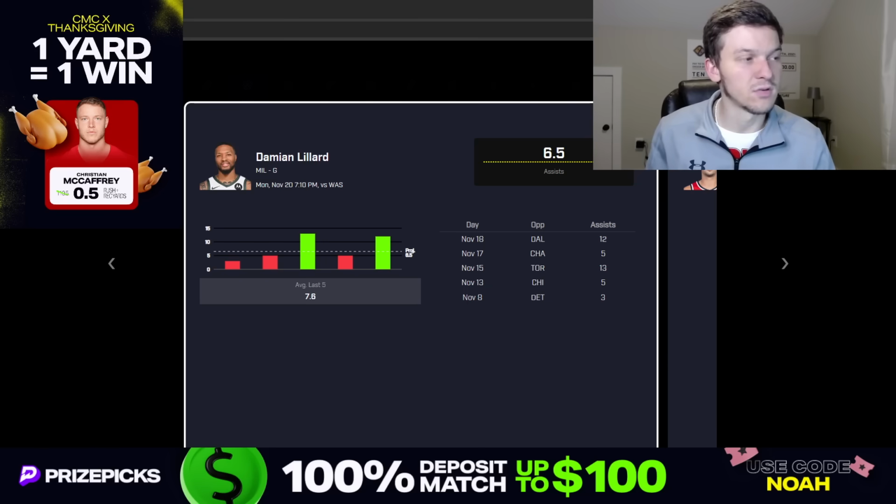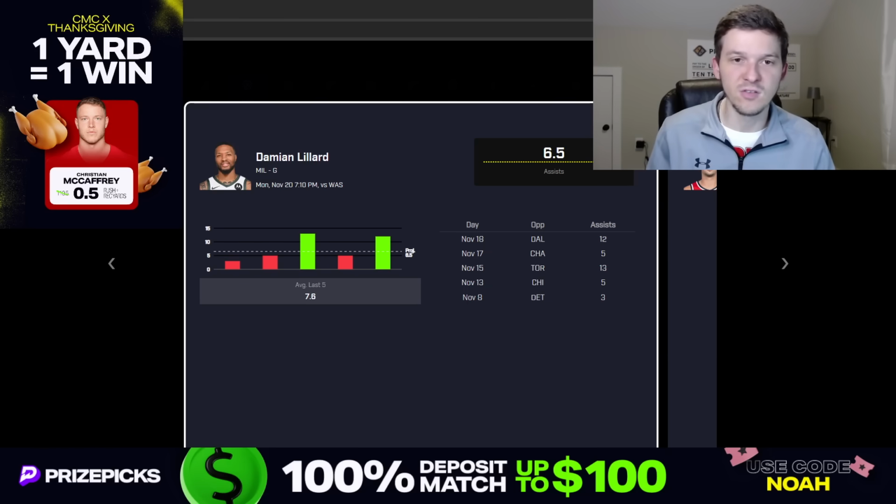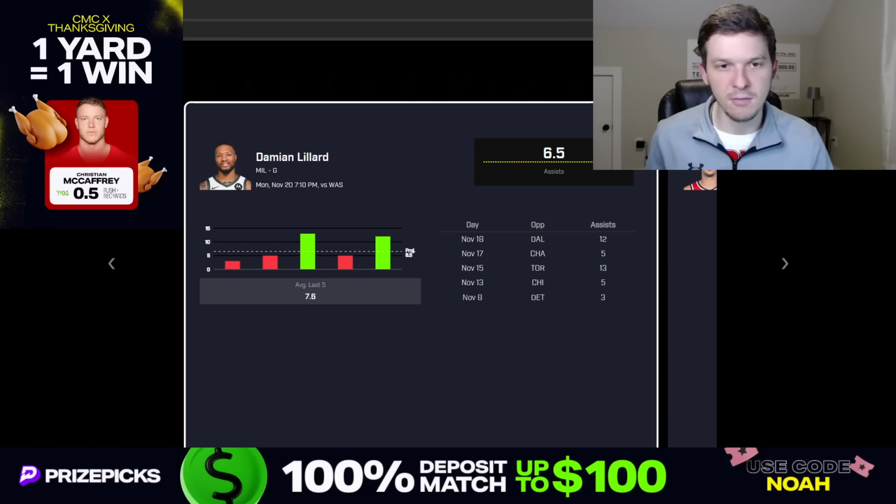If you look at time of possession, Dame is actually dominating the time of possession. 7.1 minutes of touch time Lillard is averaging this season. Giannis, on the other hand, 4.7 minutes of touch time. Next highest guy is Cameron Payne at 2.6. So clearly the ball is in Dame or Giannis's hands a ton, pretty much at all times. When those guys are on the floor, those are going to be the two guys bringing the ball up, doing a lot of the ball handling. Lillard, averaging 12% potential assists per game, second on the team in touches, leading the team in time of possession.